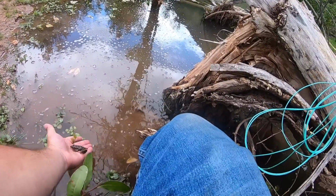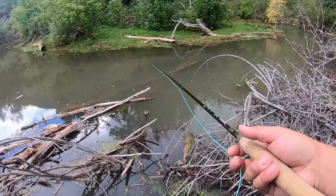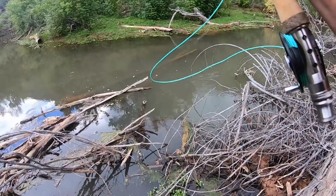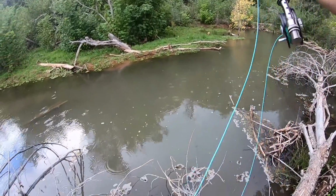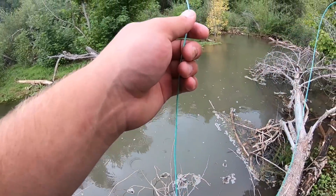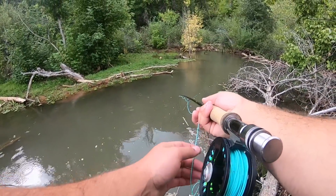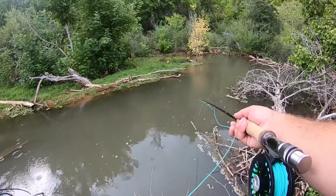Go. There you go. Here comes the rain, still fishless. Missed a couple. Like right there, are you kidding me? There was one. Come on, come back. Man, I've missed probably half a dozen bites already.